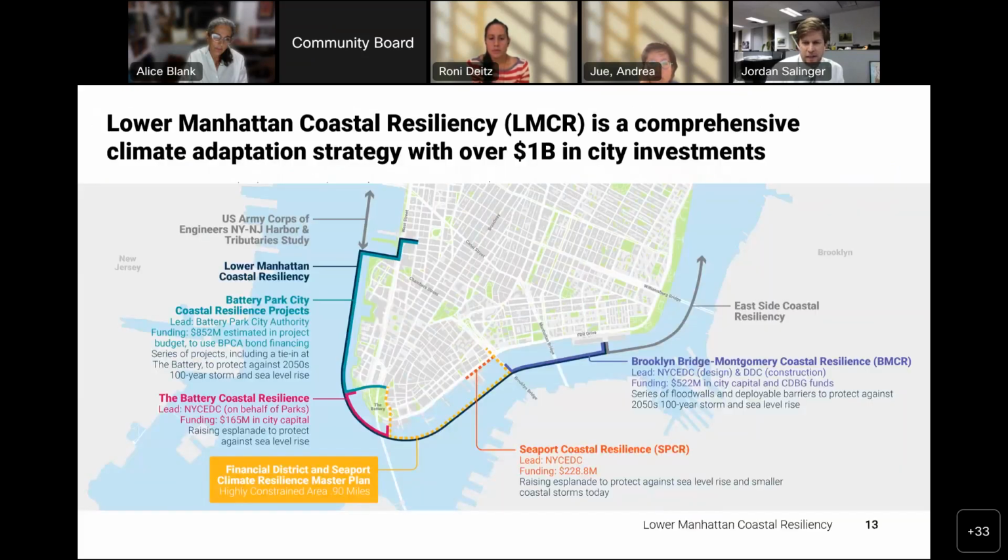And so just in sum, and I always want to come back to this slide, overall, this is $1 billion worth of city investments that span a number of efforts, some that have been fueled by previous federal grants, as Ronnie mentioned before, others that the city and Battery Park City are embarking on, but all told, an overall climate adaptation strategy to protect this district. Next slide.